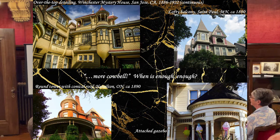Here we have some very over-the-top detailing in the Winchester Mystery House, San Jose, California, built continuously from 1886 to 1922. Fish scale shingles decorating the entire exterior. Here you even have some external woodwork reminiscent of the Elizabethan style of 16th century England, and a free-floating oriel window complete with a balcony on top. That is just extreme in the extreme.